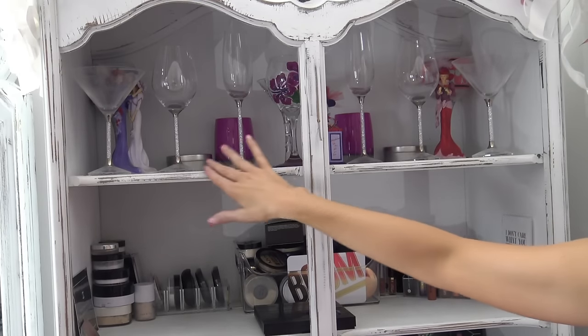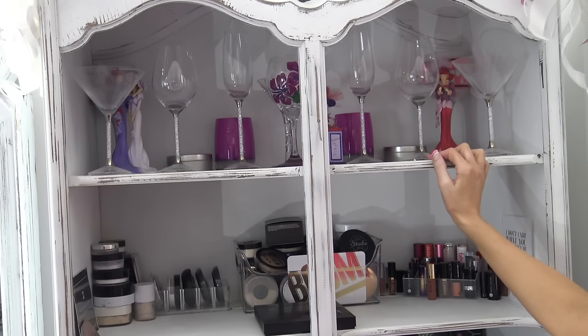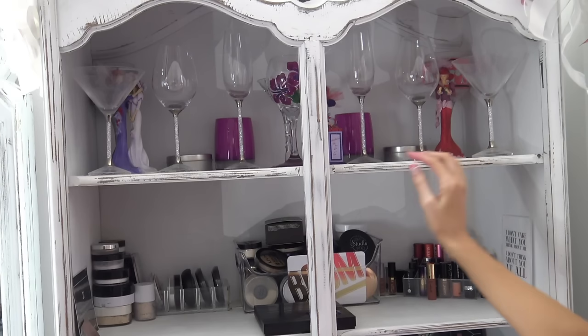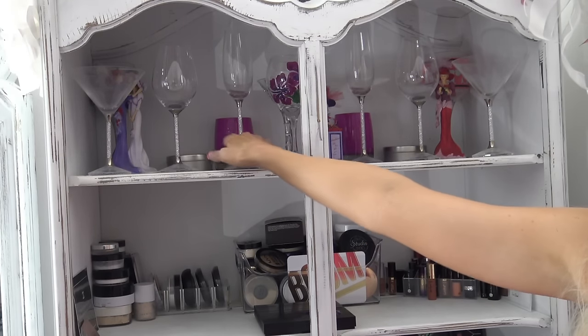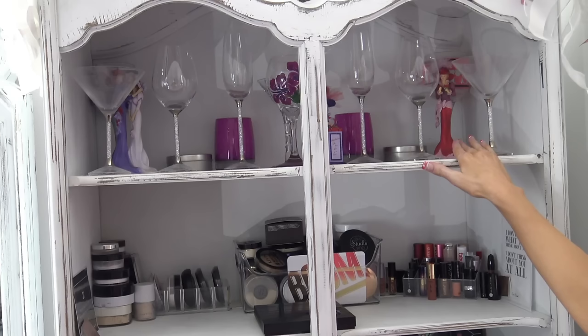So this first row is essentially a mini version of what my china cabinet was. Kurt hated having a china cabinet, and I loved my china cabinet, so I just met him in the middle and moved some of my china in here, and we got rid of the china cabinet itself. So these are all of my Swarovski crystal pieces that I picked up that are my favorite because they're wine glasses and champagne glasses and martini glasses, so of course they're my favorite.